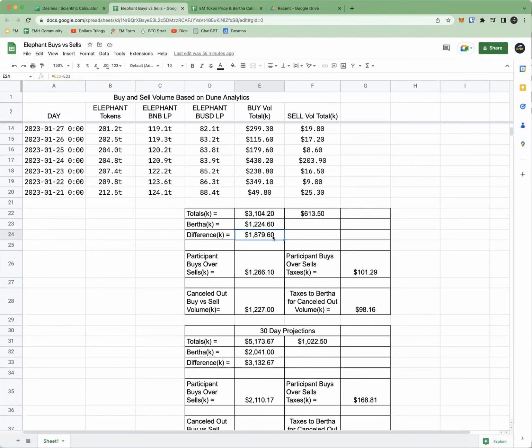Okay, now what you're going to realize, guys, is that we're going to be looking at buys over sells, because what we're going to try to pay attention to is the number of tokens that are leaving or exiting the liquidity pools, right? That's what drives the price, and it drives us up that constant product formula, and that leads to our rapid price appreciation of the token. All right. So overall, guys, if we subtract these two values, it's about 1.266 million, all right, in basically our buys over sells over the course of these 18 days. And Bertha is actually going to be able to get $101,000 of that to claim for her own in the elephant treasury.